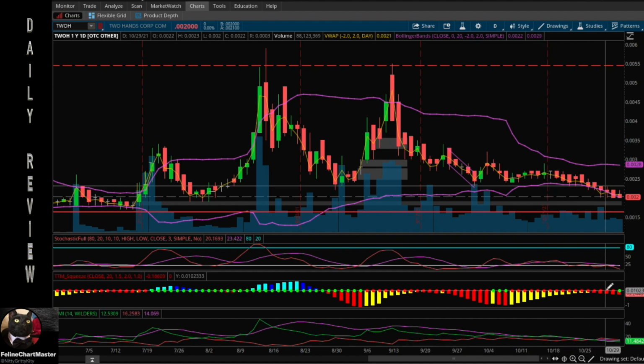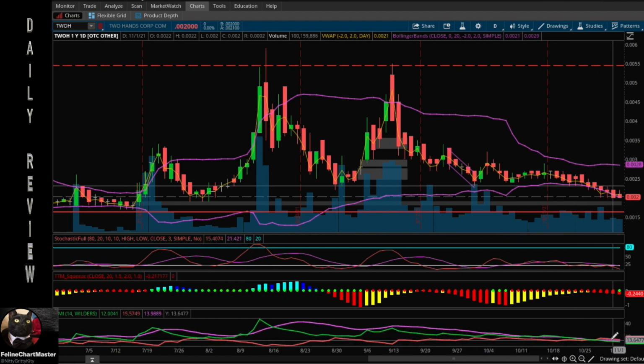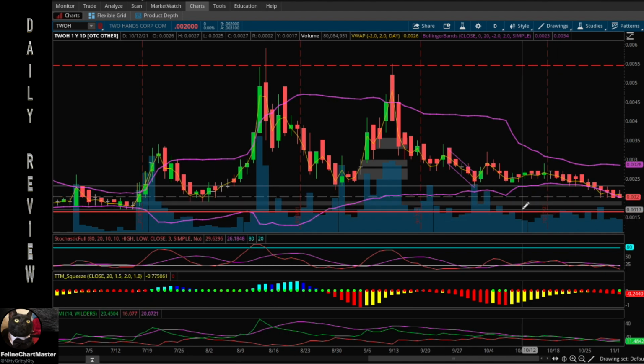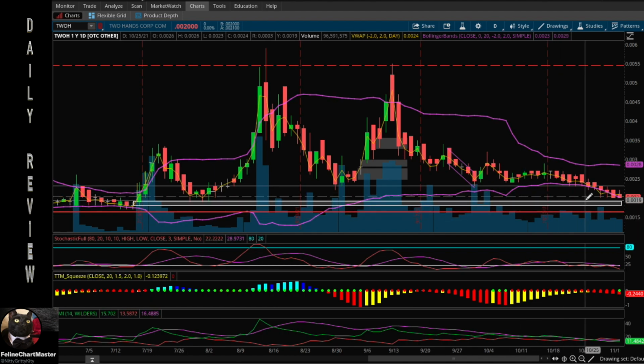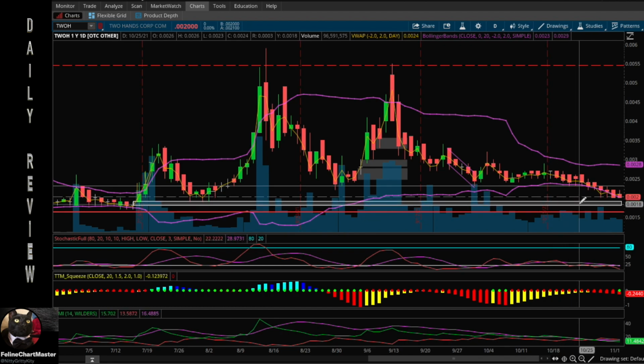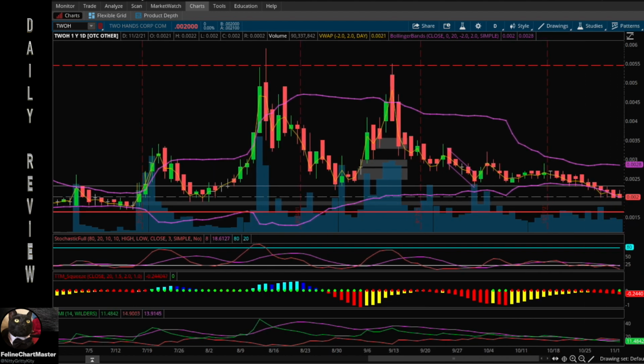The TTM squeeze did not end up going positive here, but rather started going back red again. DMI is just curled up here in a bunch, so that's not very helpful. So for this one, much like PSWW, my play would probably be waiting for a lower dip, especially right now with OTC just getting sold off for all sorts of reasons. Not a terrible entry at 002, an even better entry at 0018, and possibly the lowest entry around 0016. So that's kind of what you're looking for there.